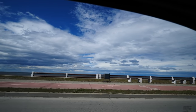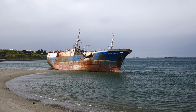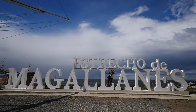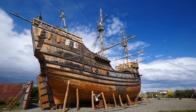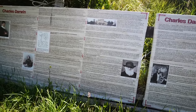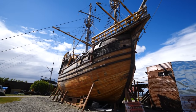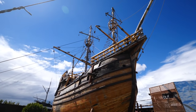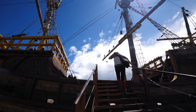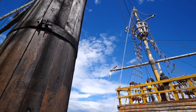We then hopped in a taxi and traveled to the Nao Victoria Museum, which is located about 15 minutes north of town. This is an open-air museum on the shores of the Strait of Magellan, where you can see full-sized replicas of historic vessels. The idea came when a local businessman decided to build a replica of the Nao Victoria to celebrate Chile's bicentennial. It proved to be no easy task. The search for the ship's original plans took almost 3 years, and another 2 years to complete the construction. But today, this museum is considered one of the main draws to Punta Arenas.